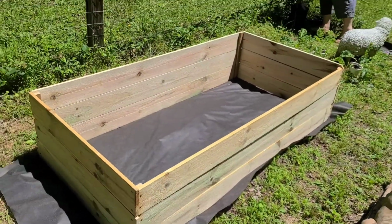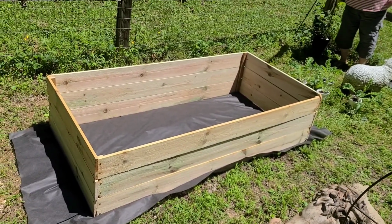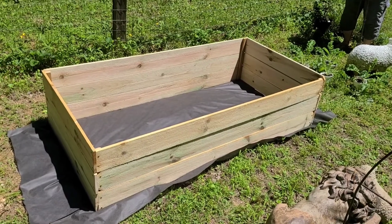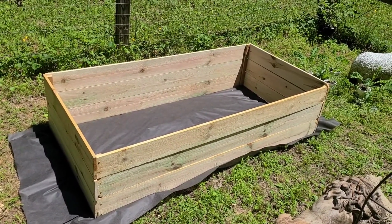The box is built. She is ready to go. Put some fabric down and we'll start to fill it up with dirt. It's not too shabby. I mean, we're not building the Taj Mahal or anything.